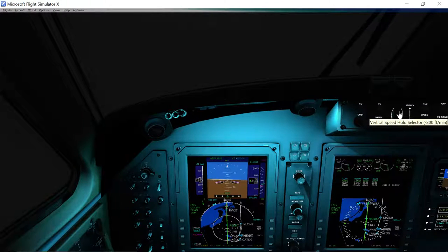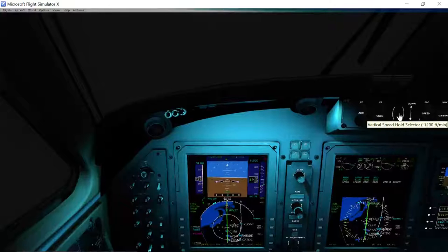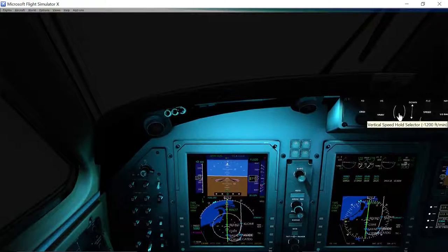350 Kilo Tango, Lindbergh Tower, good evening. Winds variable at 3, runway 27 clear to land. Runway 27 clear to land, November Kilo Tango.